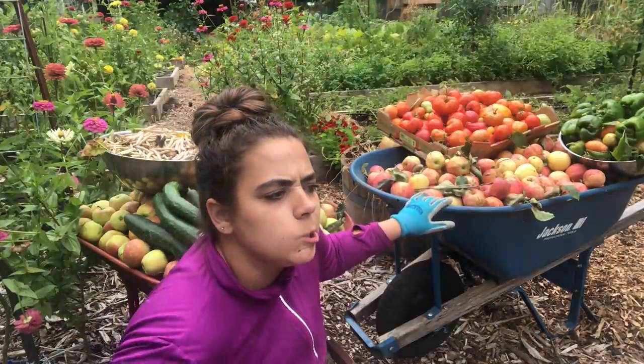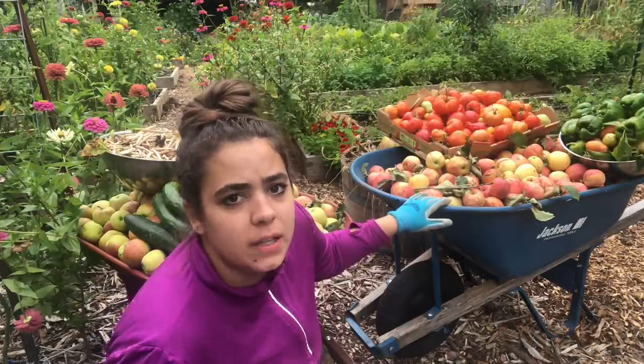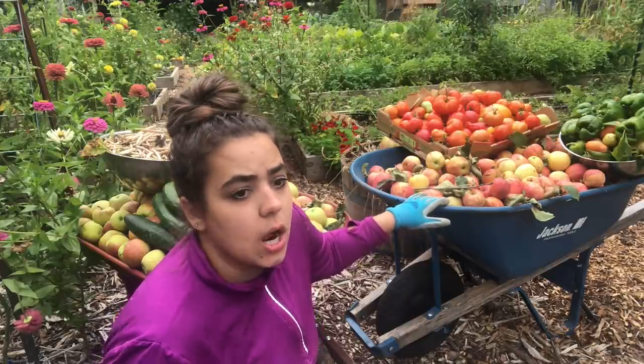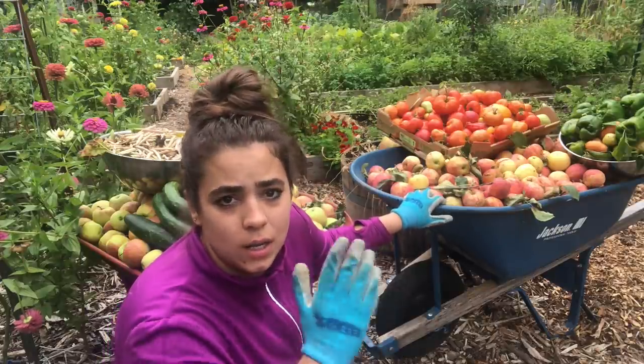Now, I need to think through that, but I'm definitely going to save some tomato seeds this year. I haven't even thought about it, I'll have to think through that, and then we'll talk about it together when we get to that point.